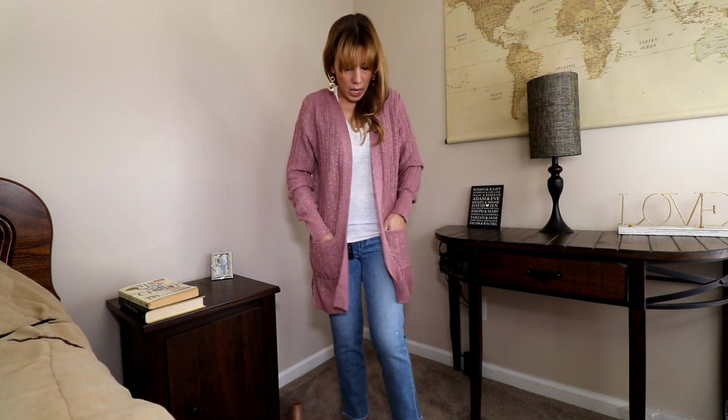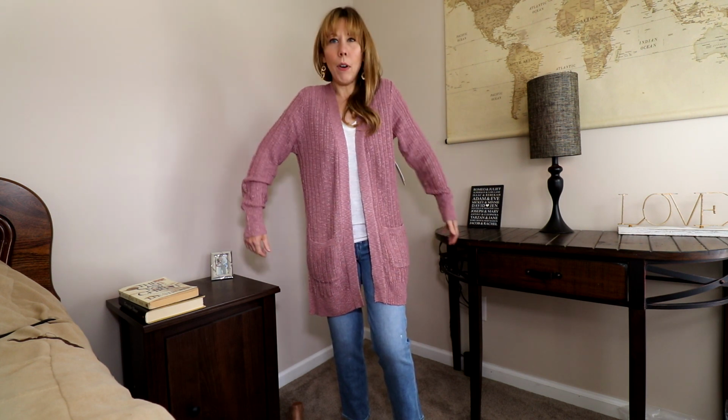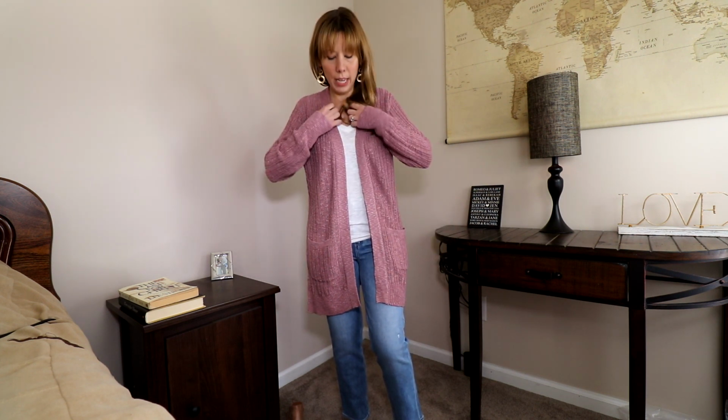They're usually right. But I don't know, I still think about it. So, okay, let's do the cardigan next. Okay, so the cardigan, I like it. It's not too oversized and slouchy as I feared. I don't know, I mean, I feel okay in it.